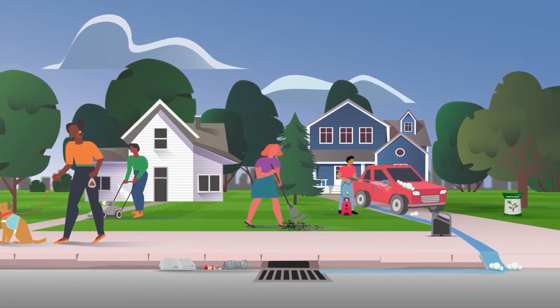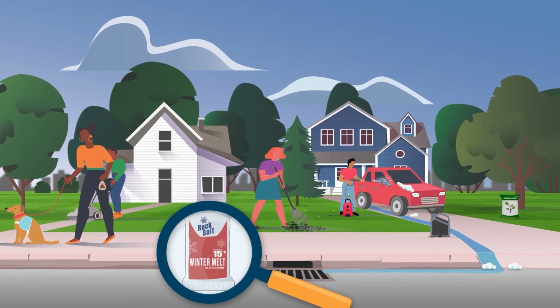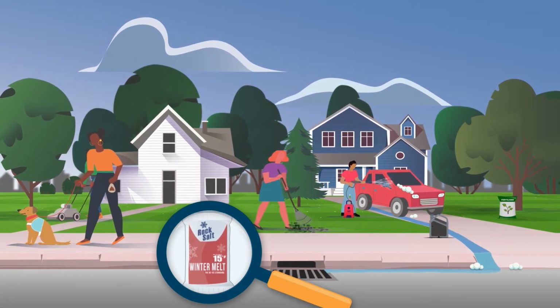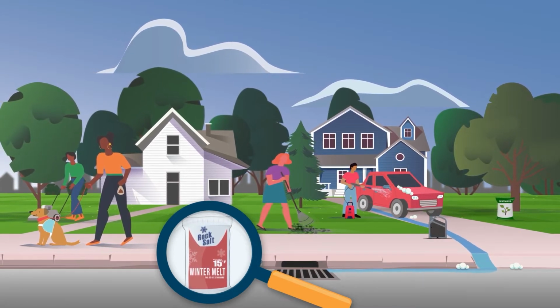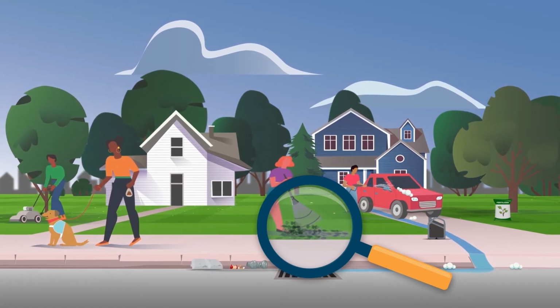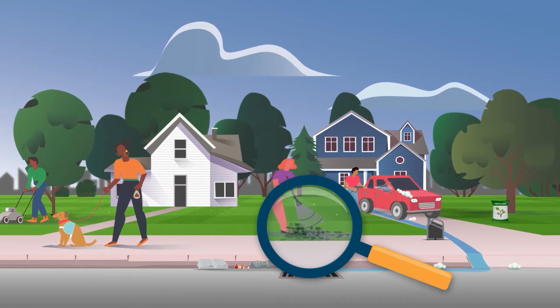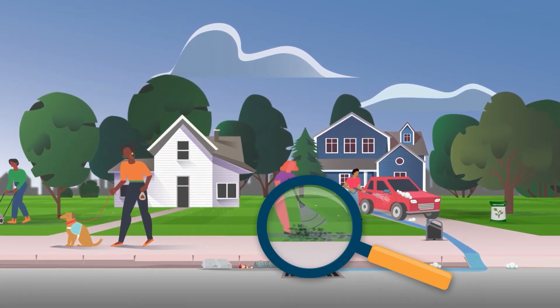Some lesser-known types of illicit discharge that are just as common are road salt and yard waste. Although salt is commonly used for de-icing, high amounts in our waters can kill freshwater plants and animals and encourage invasive species. And yard waste, although natural, can pollute our waters too. When it decomposes, it steals the water's oxygen that aquatic life depends on and acts like a fertilizer that fuels algae growth.